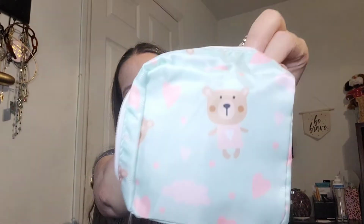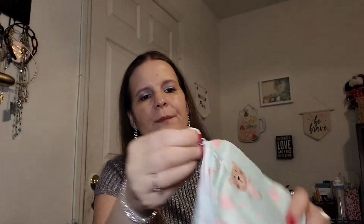Then we have here a sanitary bag, but you can use this for your sanitary items, or you can use this for tissues or wipes, whatever your preference is. And it's cute. It's got little bears on it. It zippers very nicely. It does have a little piece. Hold on, I'm going to fix that right now. But yes, very cute little bag. Throw it in your purse and go.